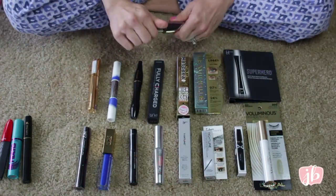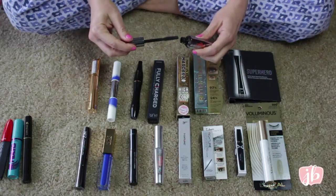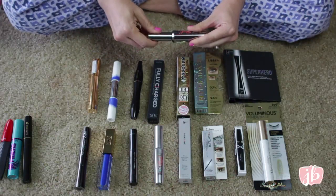This is the Benefit They're Real mascara. I actually really like this, but I've had it for a little bit too long. So it's just time for this one to move on.